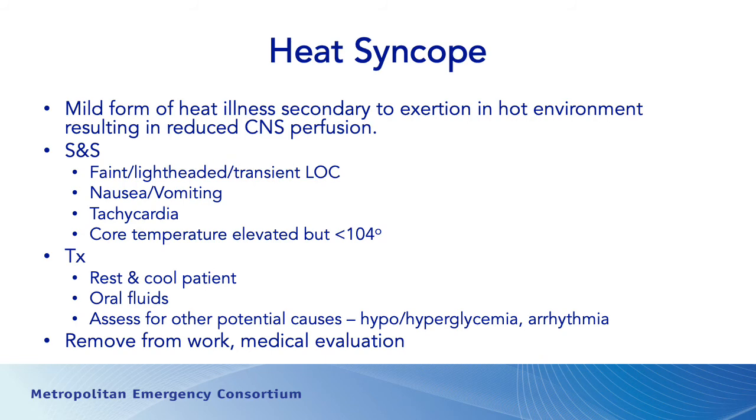Patients with heat syncope need to be removed from work. They need to be evaluated from the medical perspective. These are not patients that are going to be amenable to rehydration on the scene and returning to work. So patients with symptoms suggesting heat syncope need to be transported, and they need to be evaluated in the emergency department. So they may still be discharged home, but you have to bring them in so we can get an idea what's going on with them.